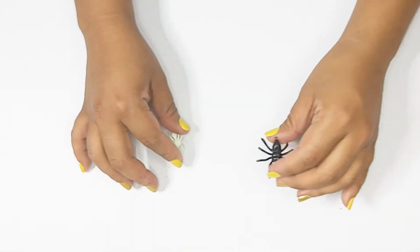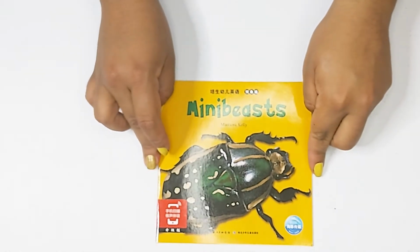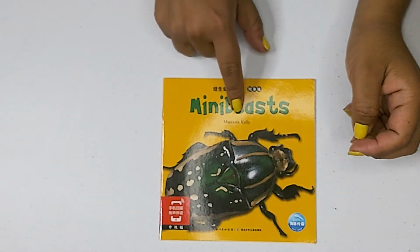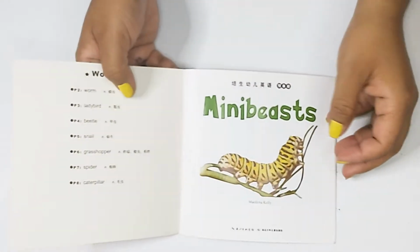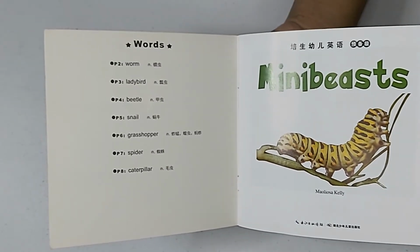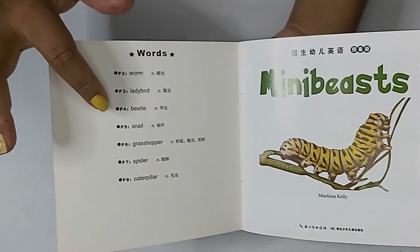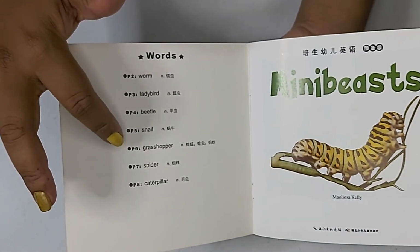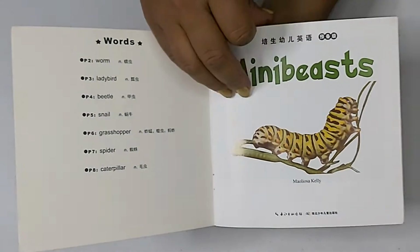And it's time for us to read a book. And the book today is Mini Beasts by Melissa Kelly. The words for today: worm, ladybird, beetle, snail, grasshopper, spider, and caterpillar. Let's go.